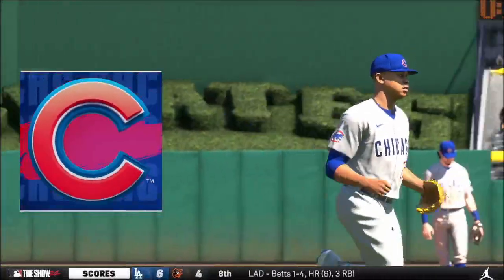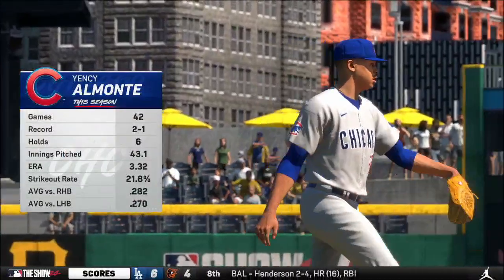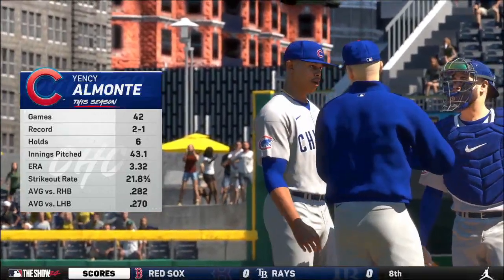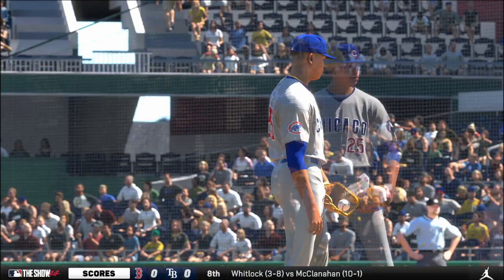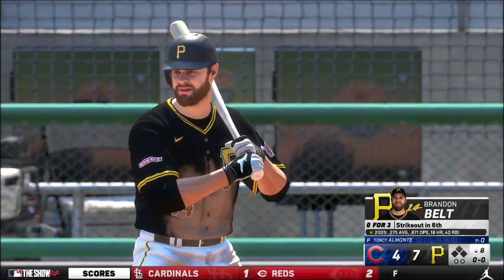Back now, new pitcher on the mound as we roll into the bottom of the 8th. Yency Almonte. Pretty tight game, so they're looking for quality pitches out of him right here. Got to do his best to keep the score right where it is. Leading off, Brandon Bell. Struck out on just 3 pitches last time.